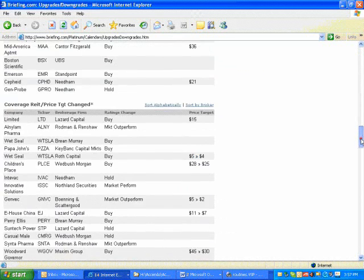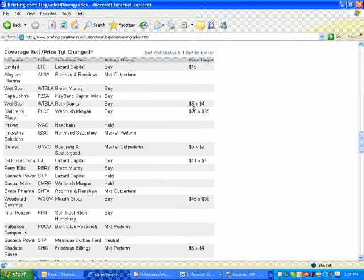Initiated coverage, and sometimes they just change their price target. You can pretty much notice that all the targets have been lowered. I mean, wow, down to $2.